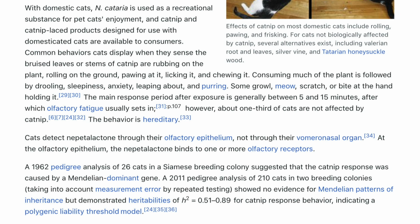Common behaviors cats display when they sense the bruised leaves or stems of the catnip are rubbing on the plant, rolling on the ground, pawing at it, licking it, and chewing it. Consuming much of the plant is followed by drooling, sleepiness, anxiety, leaping about, and purring. Some growl, meow, scratch, or bite at the hand holding it. The main response period after exposure is generally between 5 and 15 minutes, after which olfactory fatigue usually sets in. However, about 1/3 of cats are not affected by catnip.